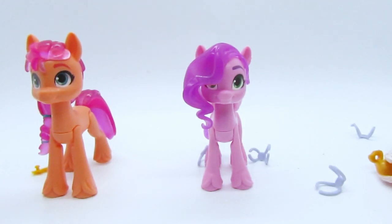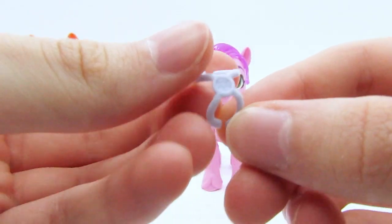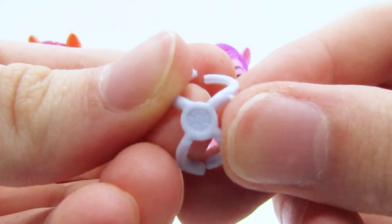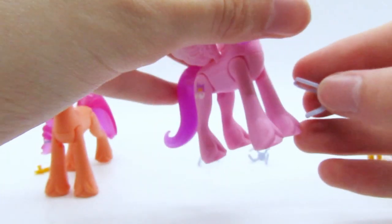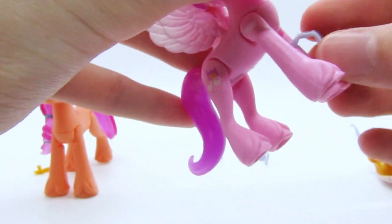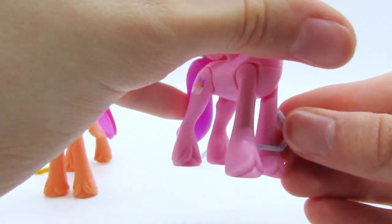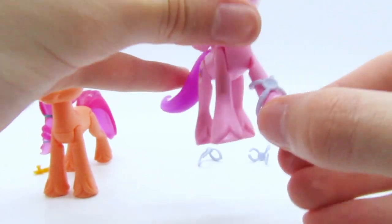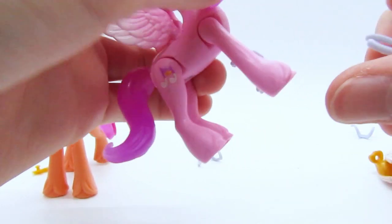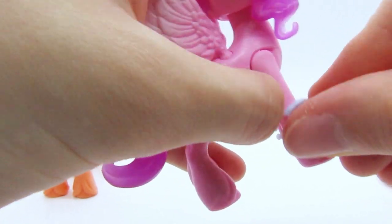Alright, now taking a look at Pipp's accessories. So the first accessory is, I guess, a sandal thing. It's gray, and it has a little molded jewel-ish detail. So the box says, I'm probably putting it on upside down. You probably put the thinner part on the thinner part of the leg. There we go. Okay, so that goes right on like that, which is pretty cute. I don't really like when the horses wear shoes personally.